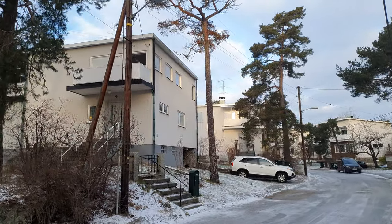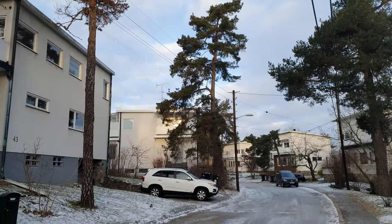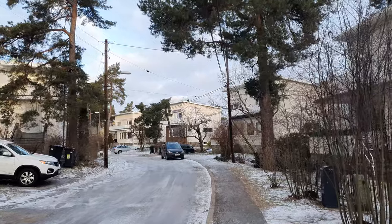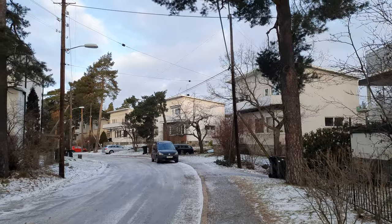Those houses are quite big because there's like three floors. And it's quite Swedish in a way, because they're like square boxes. Most Swedish houses have like pointy roofs.